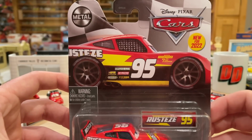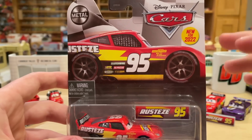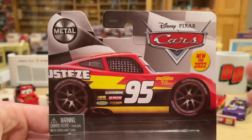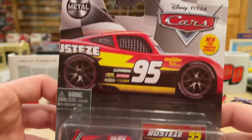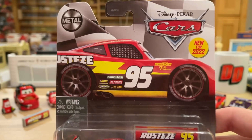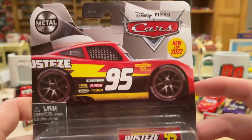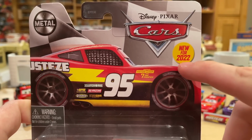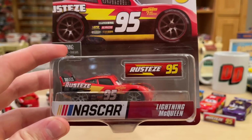Obviously, these are exclusive to Walmart stores, and they retail for $4.99, more expensive than the regular main line because of these additional accessories. They did change up the packaging to represent the new rims that they're putting on all the new releases, and this is a direct parallel of the real-life NASCAR wheels that they are starting to implement as well. You can see the Mattel logo up there, of course, new for 2022 now. It's a little bit of a different logo, I think. They added a nice little shadow to it and a little bit more jagged edges. You can see the NASCAR name tag, Lightning McQueen.